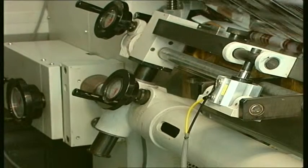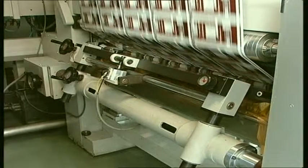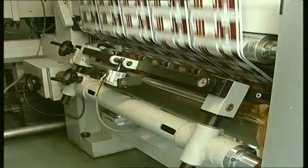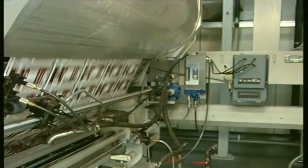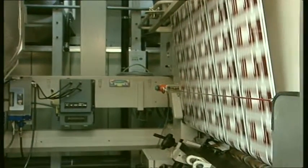The Doctor Blade group is easily accessible and features a wide adjustment range. All the blade adjustment devices are fitted with hand wheels, with scales that make it possible to easily and precisely locate the position of the different groups in order to quickly set them up in case of job repeat. The automatic register control system is Bobst's Registron.